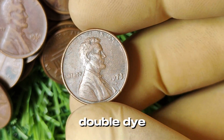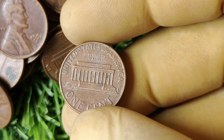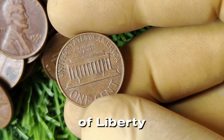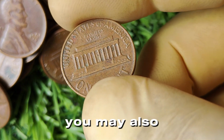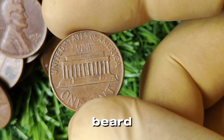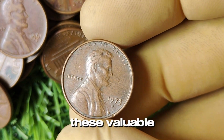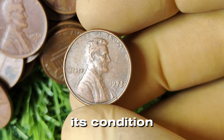To spot the double die, look closely at the inscriptions on the obverse side. You should see a clear doubling effect, especially in the letters of Liberty and the year 1973. You may also notice some distortion in Lincoln's beard and the upper portion of his hair. If you think you might have one of these valuable coins, make sure to handle it carefully to maintain its condition.